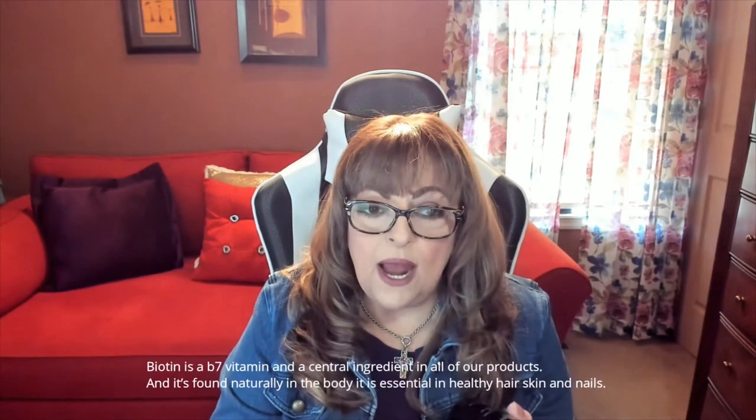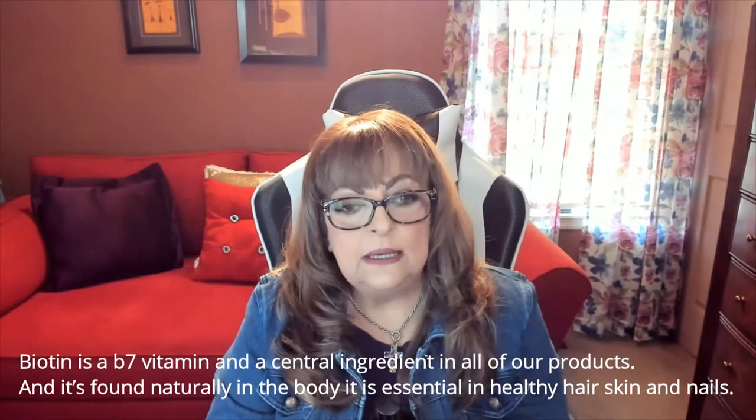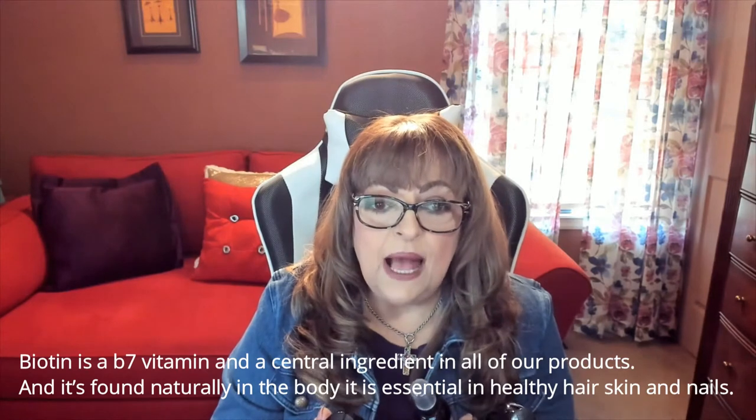Biotin is a B7 vitamin, and it's a central ingredient in all of our products. As you know, a lot of us take it orally too in our multivitamins. It's found naturally in the body, and it's essential for healthy hair and nails.